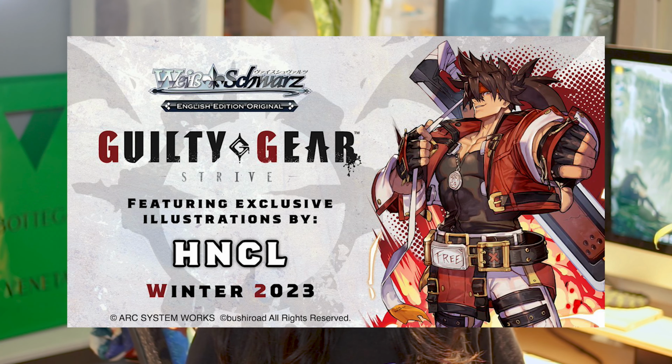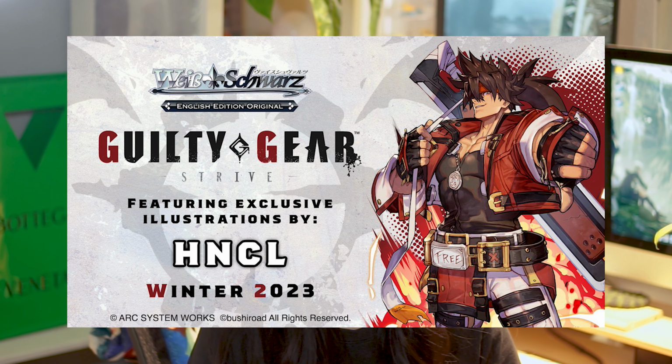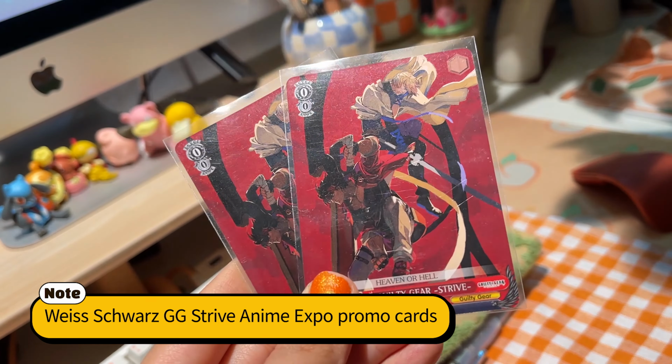So I want to start off with the small stuff. First up, I want to bring up AX, which happened over July 4th, and my friend went. They got me these Guilty Gear promo cards from Weiss Schwarz. The trading card game is doing a Guilty Gear collab with exclusive artwork for the English version by Hungry Clicker. And if you know Hungry Clicker, then you know, amazing artist. So I'm really happy to pick up these really cool promos before the card collection comes out. I might pick up a few.